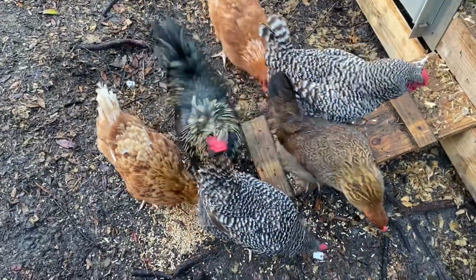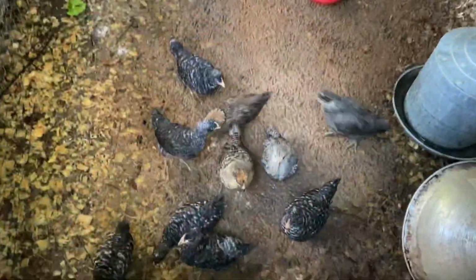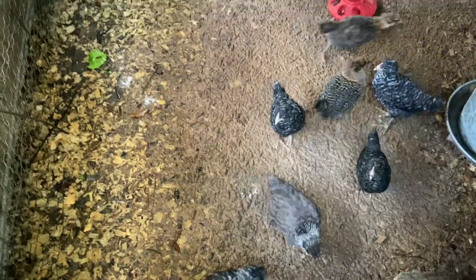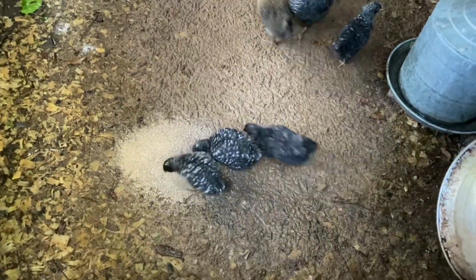There's our hens, and that's Kanye the rooster. There's the little chickadoos. All of their shavings got wet during the bad rainstorm last night. Here guys. But they are getting big.